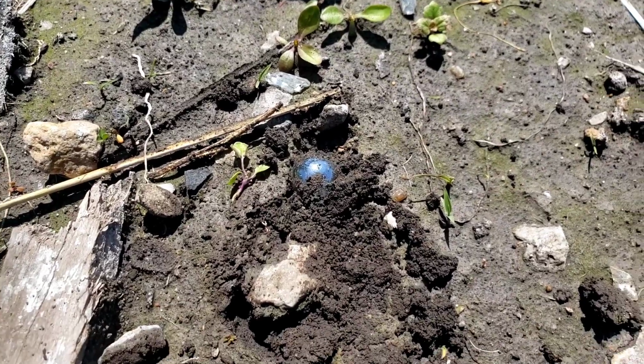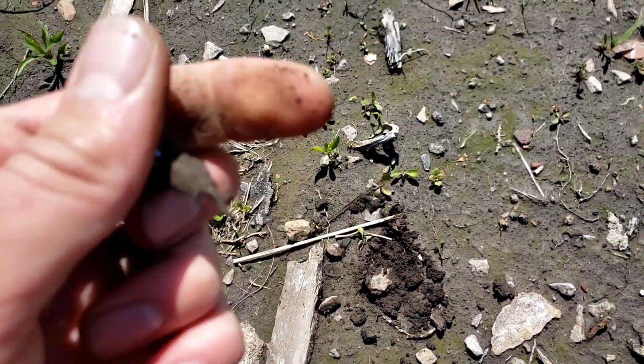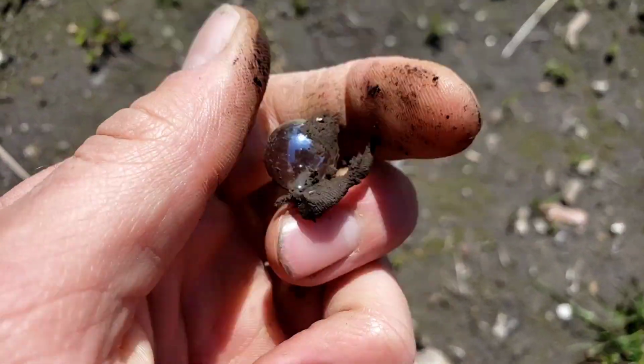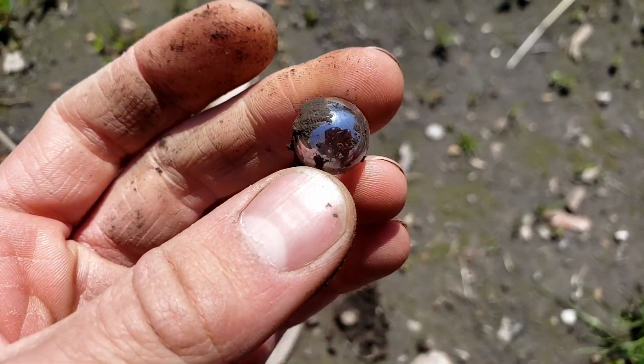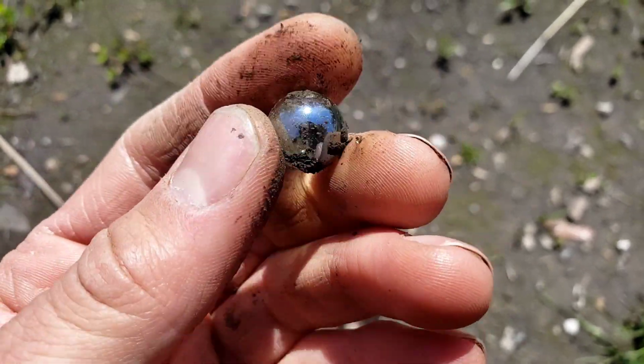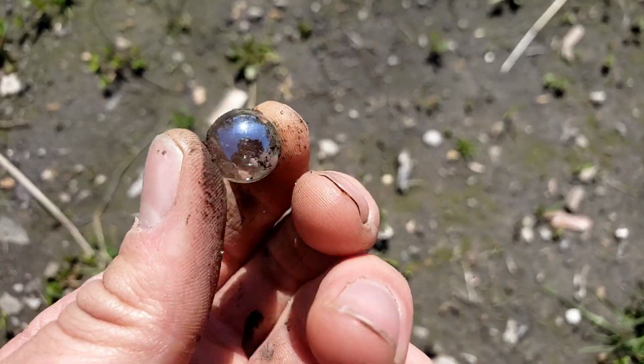Well, here's another interesting one. That looks like a marble sticking out of the ground, and yeah, that's exactly what that's going to be. Is some sort of marble, though it appears to just be a cleary. So not anything super cool, possibly old, not 100% sure, but it's a cool find. I'll take it. Let's see if we get something else.